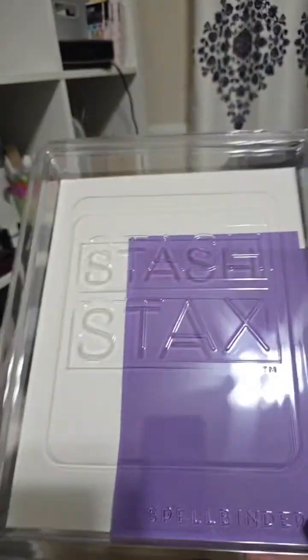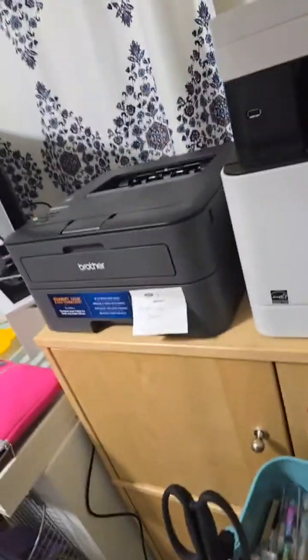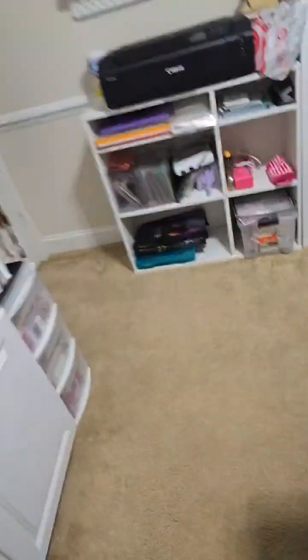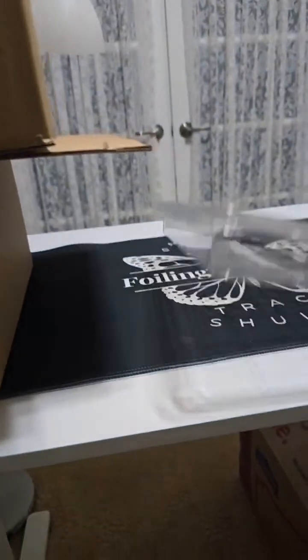Remember, Gina K used to have her kits come in these boxes, right? I had a box of these where I had sequins in them. I forget where I put them. Is it over here? Yes, like this. Remember we said, hey, we want these to come back, and we couldn't find a company to bring them back? Well, Spellbinders read our minds. Okay, so here are the sizes they sent me. 8.5 by 11, 1-inch deep storage container, which is the one I just showed you.